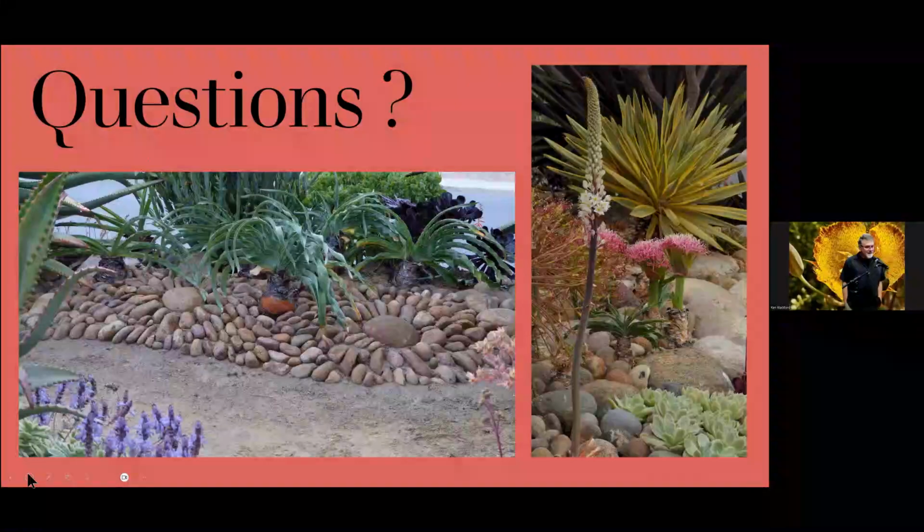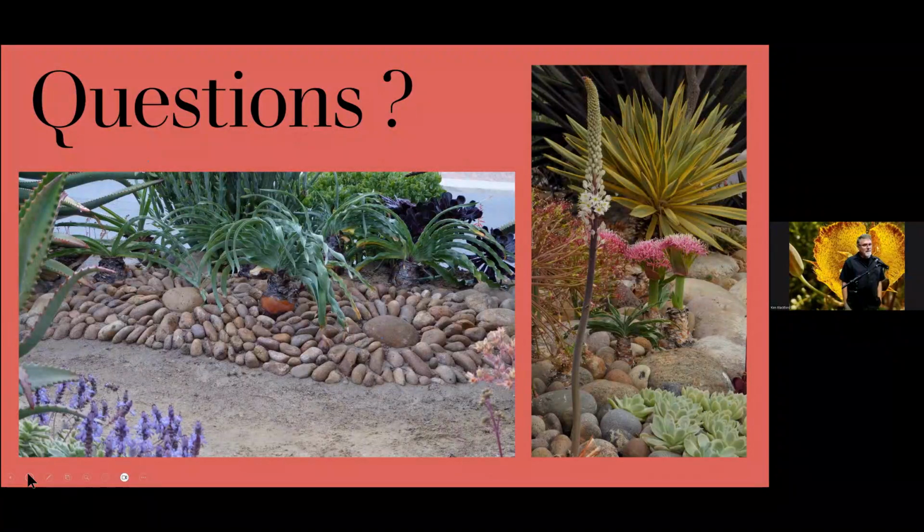I think that might be part of it. They tend to grow where there's not a lot of competition from other plants. From what I've read anyways, I actually haven't seen them in nature. I'd love to go to South Africa someday and see them.